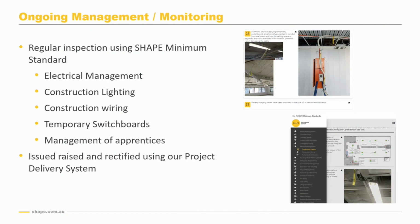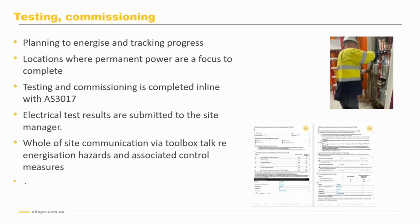Apprentices can't cut existing cable without the cable first being tested by a licensed electrician. All live parts are covered in mechanical boards. Improvements, amendments, or additional controls are done through our safety management system. So also during the construction phase, we give a lot of time, focus, and energy into re-energising. We don't want it to happen in the last week before handover. We want it to happen a couple of weeks before to make sure everything's right.